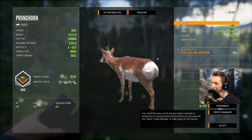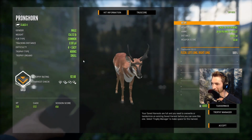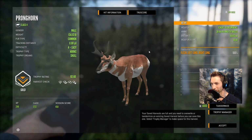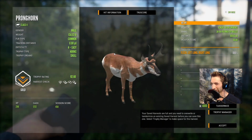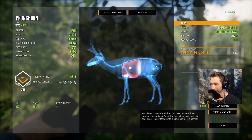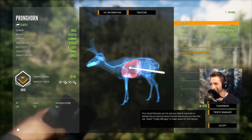We double lunged him at 369 yards. Now this guy is quite a bit more symmetrical, as you can see. He has almost identical horns on both sides. But 92, it's a beautiful pronghorn. Take a look at that shot. Wow, dropped it in there right on the money.